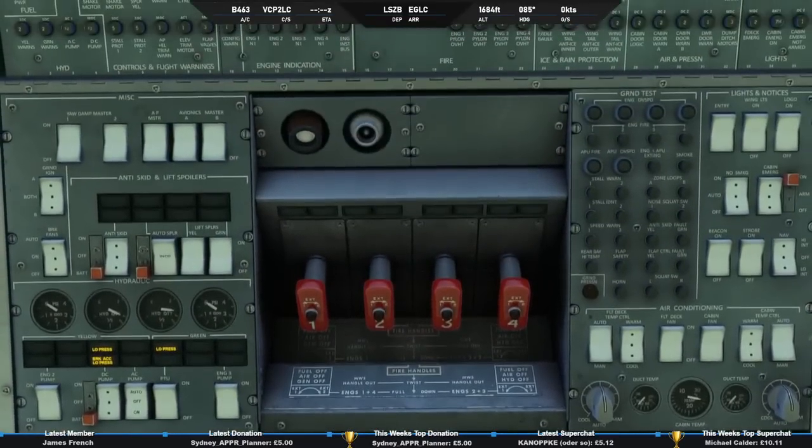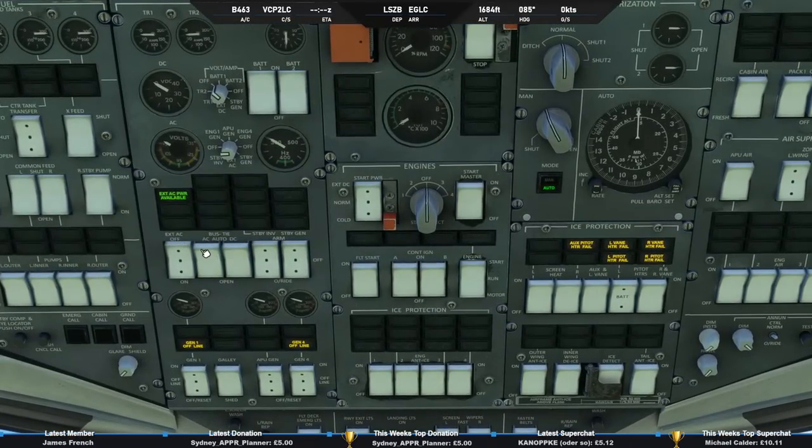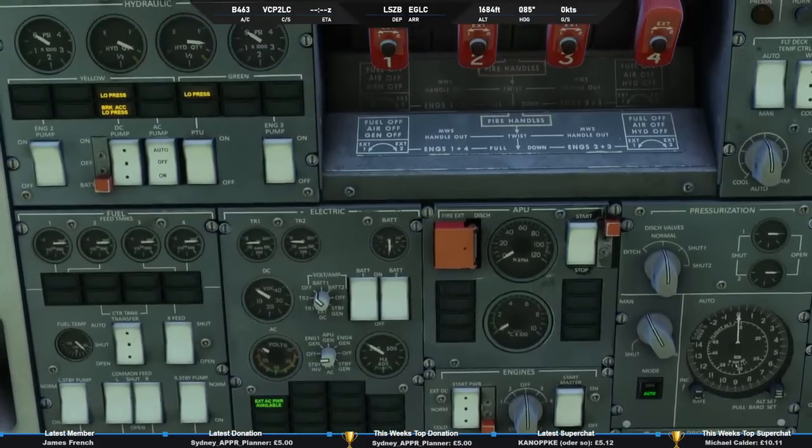Bus tie electrics are up here, I think. No, they're down there. Right, here we are. So bus tie, auto, static inverter and static generator on, galley switch on, so they can start making everyone coffee. So galley switch is on, generator 1 and 4 off, which is over here.